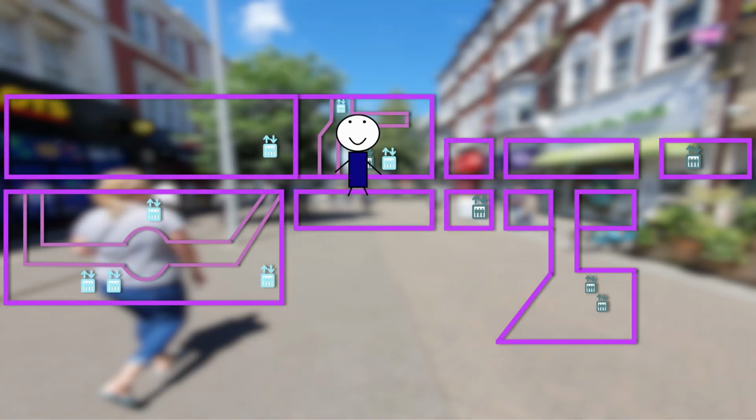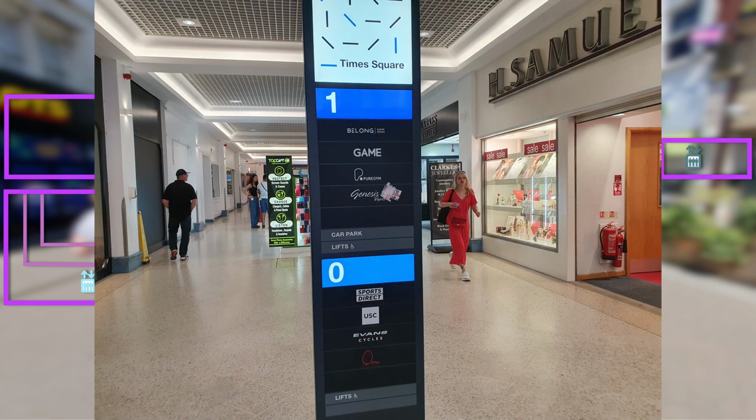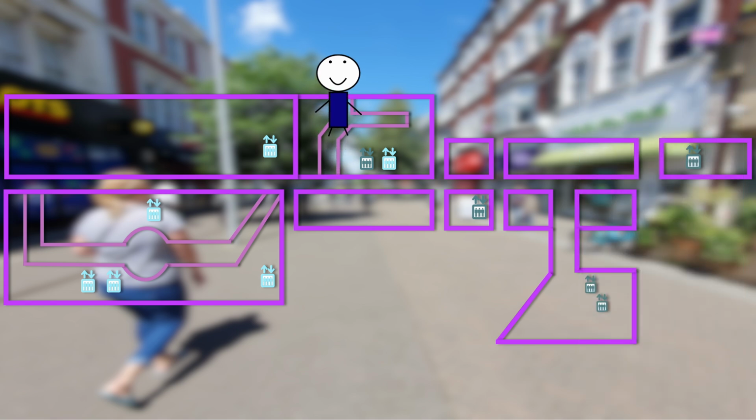And now, to the first of two shopping centres here in Sutton, Times Square. Currently, this shopping centre is a complete Mike Ashley paradise and only features a pair of older lifts that were modernised by Otis nearly 10 years ago.